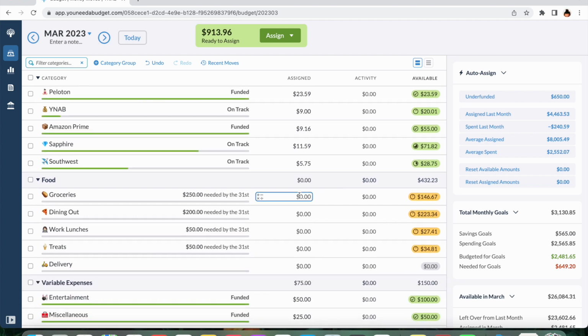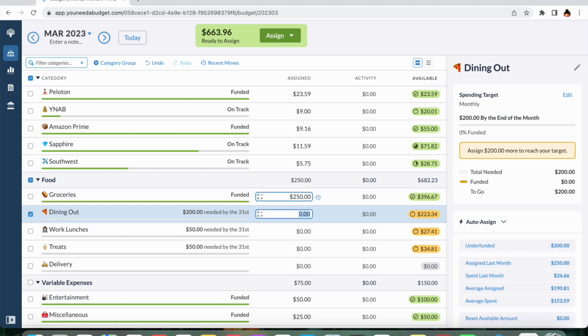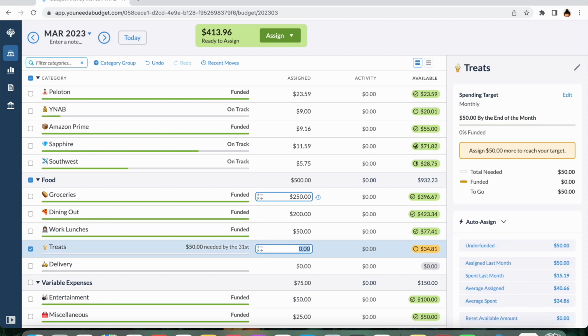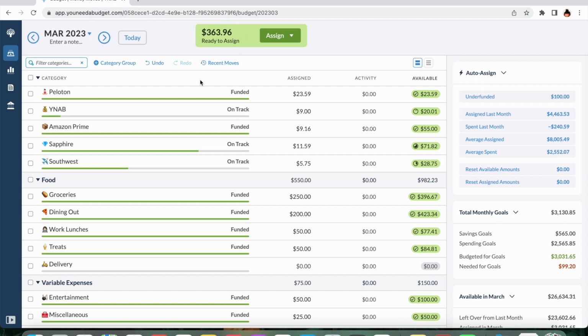Okay, food. We'll do the normal $250 to groceries, $200 to dining out, $50 to work lunches, and $50 to treats. What happened here? Okay. So that takes care of all of my food categories. Took the majority of my money, but that's okay.